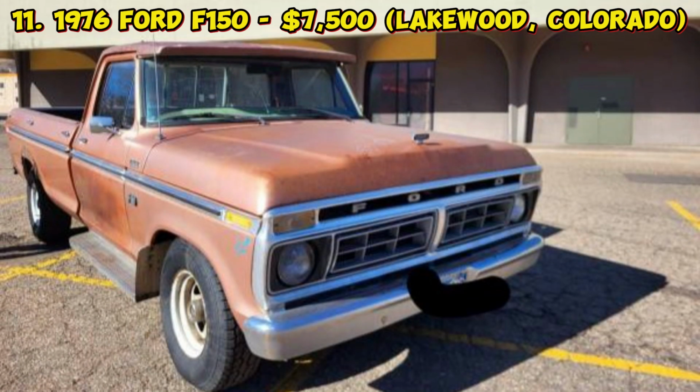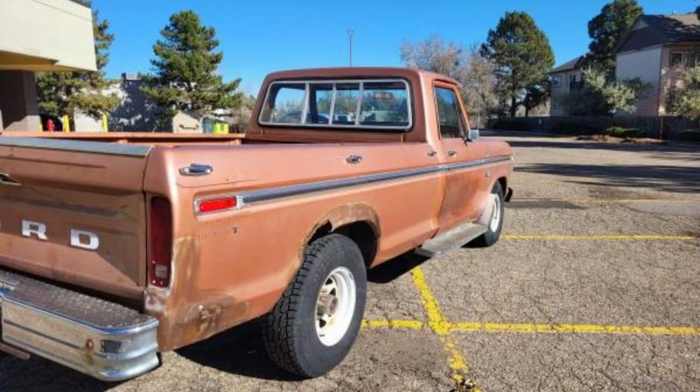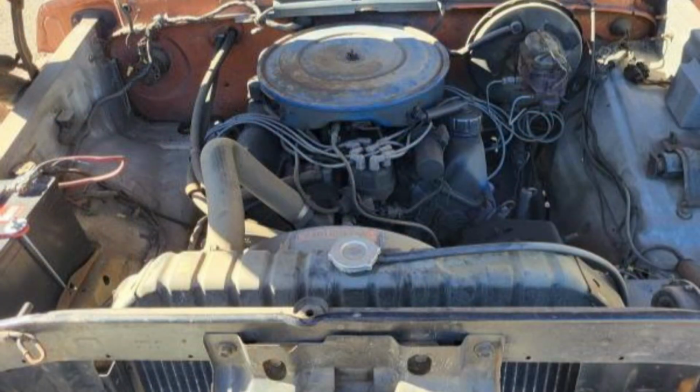11. 1976 Ford F-150, $7,500, Lakewood, Colorado. This 1976 Ford F-150 is powered by a 360 V8 engine and manual transmission. Priced at $7,500, it has 250,000 miles and a clean title.